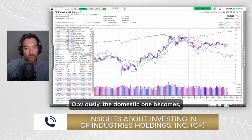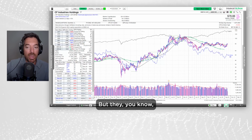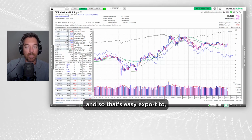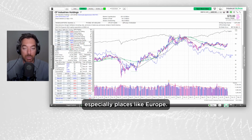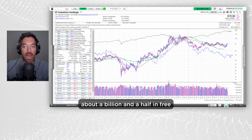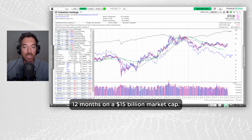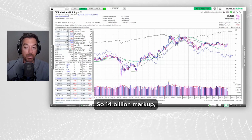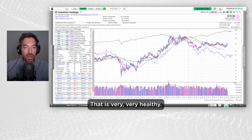Obviously, the domestic one becomes a bit more competitive, but they operate in Florida mainly. They have factories out there, and so that's easy export to places like Europe. They have good cash flow, about $1.5 billion in free cash flow, trailing 12 months, on a $14 billion market cap, over a 10% free cash flow yield. That is very, very healthy.